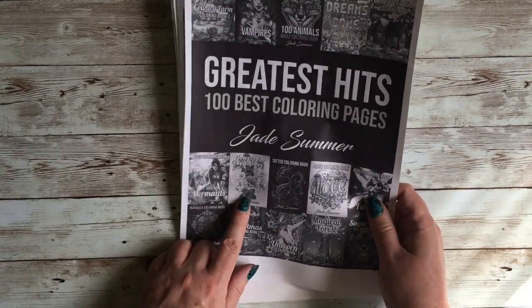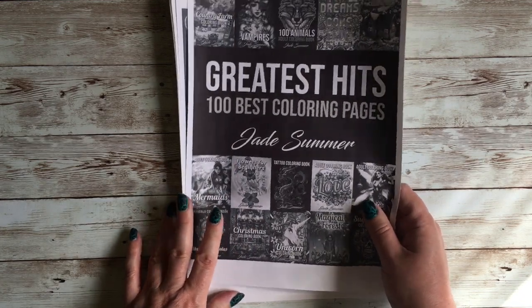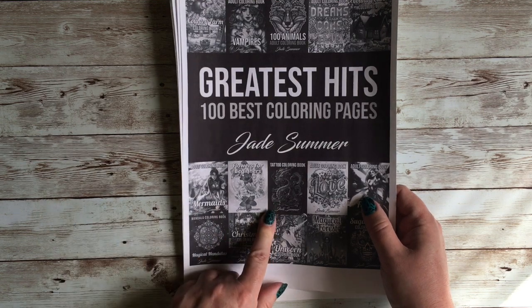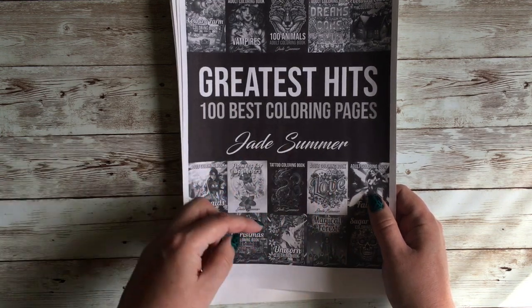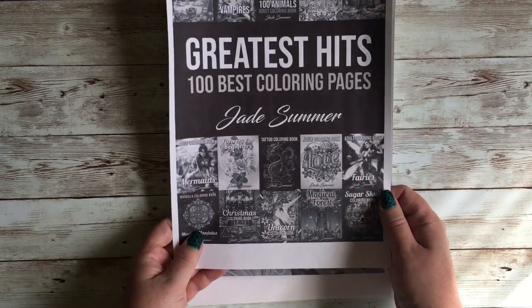I will give this a special mention though, because this is their 100 best colouring hits. This is a free book that anybody can get and still get now. If you sign up to Jade Summers' email newsletter, then they will send you a link to download the PDF of their 100 best colouring pages.